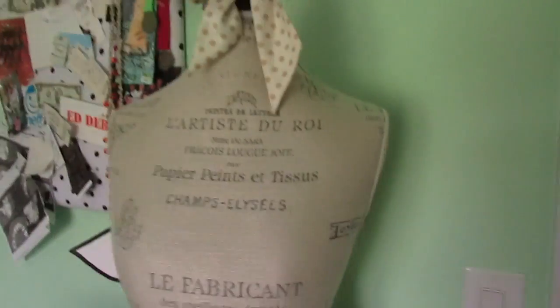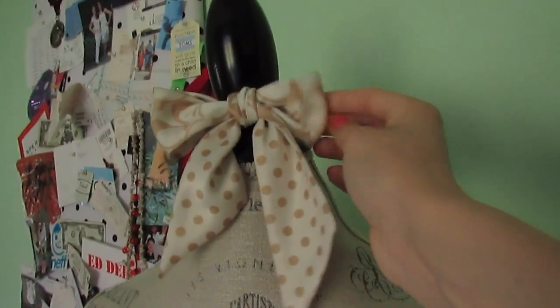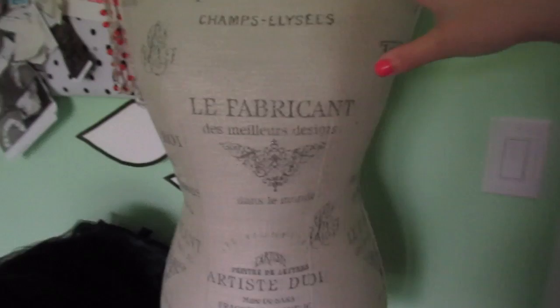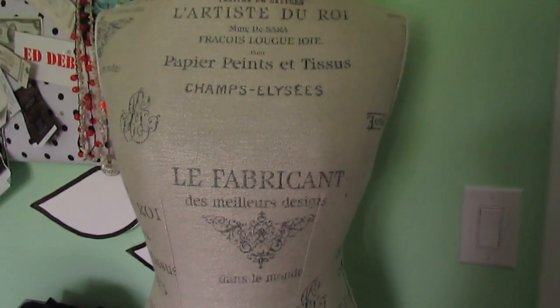Here, this is a mannequin I got for Christmas this past Christmas, and this little Coach thing came off of my purse, so I just decided to tie it around here, I thought it was cute. So yeah, this isn't really a mannequin to work on, but I really like the mannequin to style clothes on and take pictures and maybe use them for my portfolio.